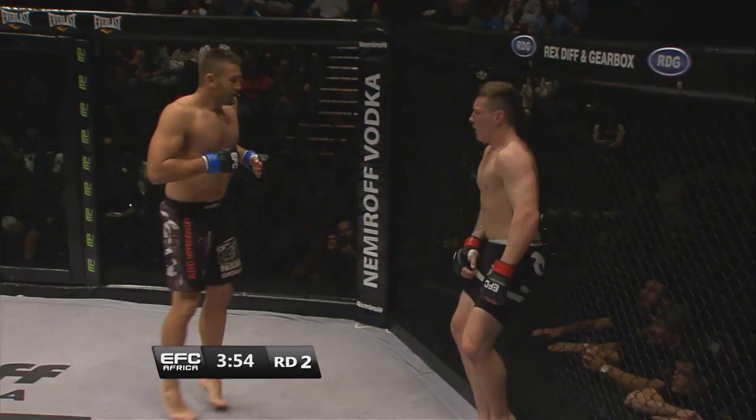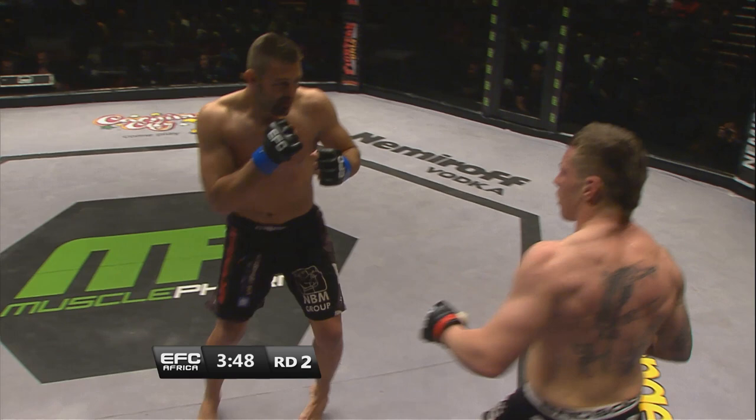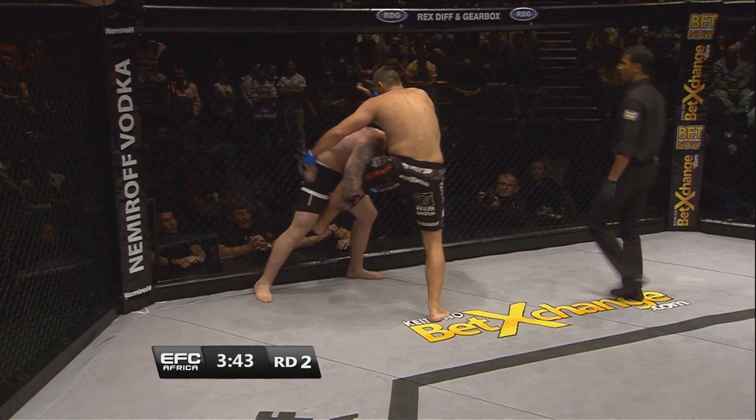Drotschie might be faking here against the back of the cage to try and set up for a takedown, but he's happy to stand and trade with Van Heerden. Yeah, Drotschie's head movement, and Danie van Heerden.